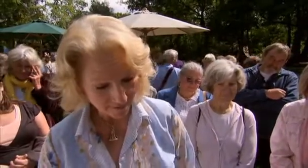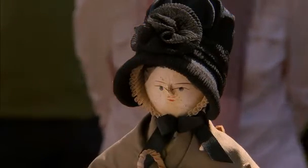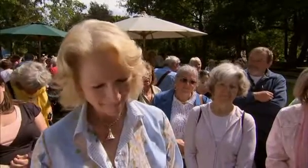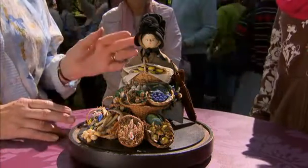She, the doll, doesn't actually come from here. She'd have been mass-produced in probably England, and sent here without any clothes on. Oh, wow. And then clothed here, and all these lovely shells would have been added to her. And she would date back from around 1880.